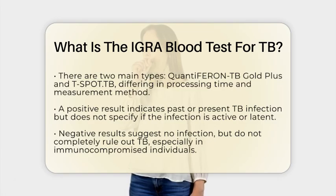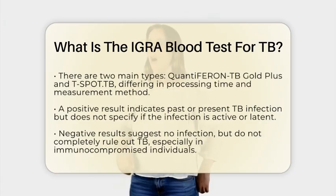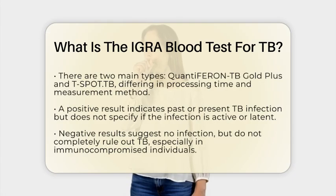There are two main types of IGRA tests. One is called QuantiFERON-TB Gold Plus, which measures the concentration of interferon gamma in the blood within about 16 hours. The other is T-SPOT.TB, which counts the number of immune cells releasing interferon gamma, usually processed within 8 to 32 hours. Both tests are highly specific for TB infection and are often used as screening tools.